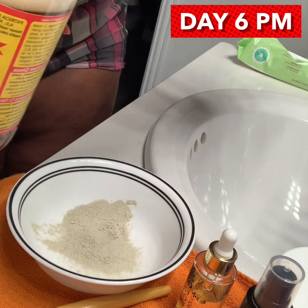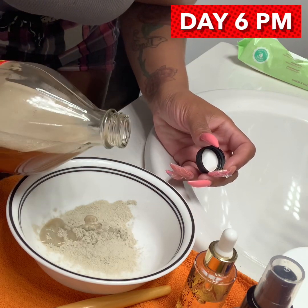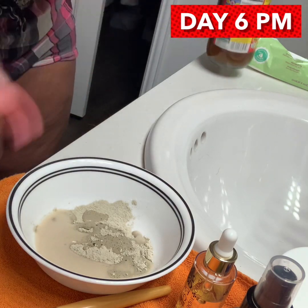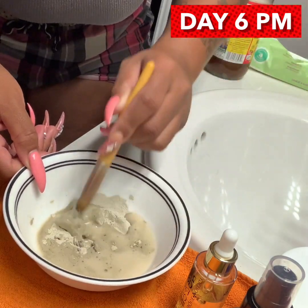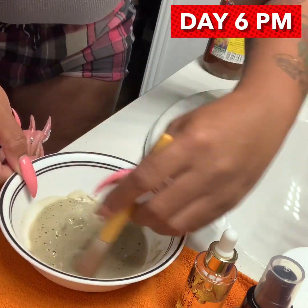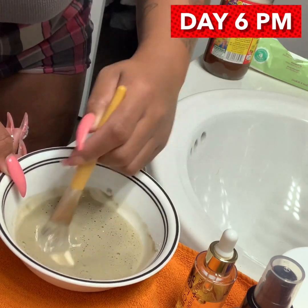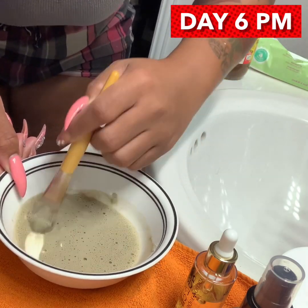And then open it up, obviously, and put it in my, and you don't need a whole lot. So if you can see, I'm just pouring a little bit in here. The more you pour, the thinner the mask will be. So then I'll just mix it in with the clay. And it's a real easy fix if you put too much apple cider vinegar in. Real simple fix. Because if you put too much in, all you got to do is add a little more clay. Now, it looks like I put a little too much in here.